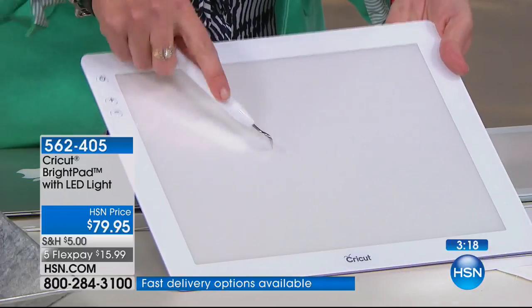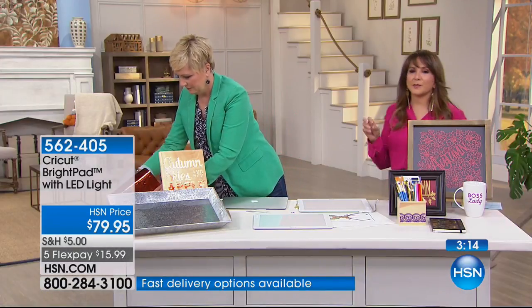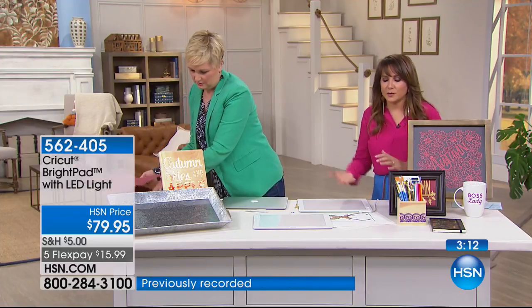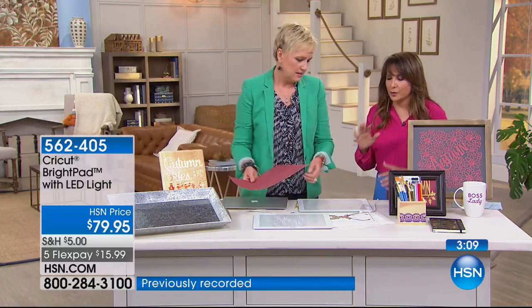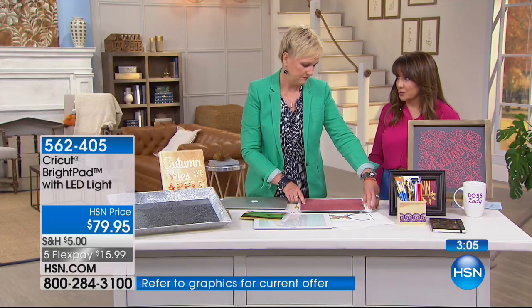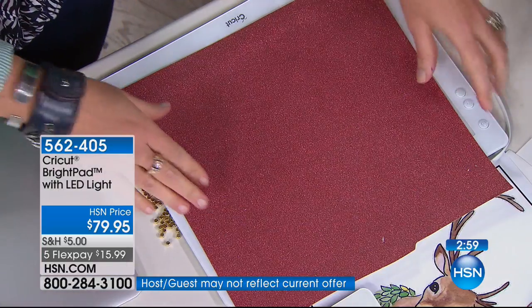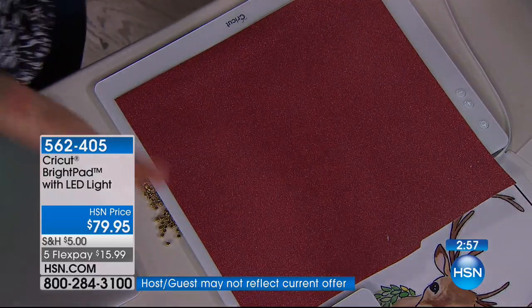I'm just going to scribble on this. Just all detail work, right? All that detail work. If you've ever thought to yourself, ooh, if I just had a better light, oh, if this was just lit from underneath. You want to make hook rugs with different designs on it. This is an ultimate crafting tool right here. Leave it to Cricut. And that you can throw it around is amazing, right? And the fact that it expands to things outside of Cricut.